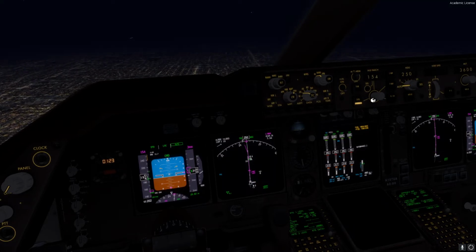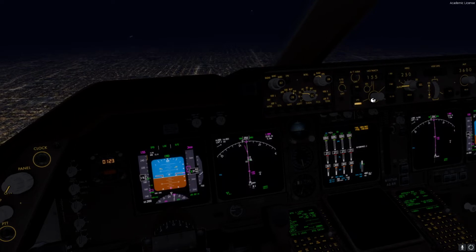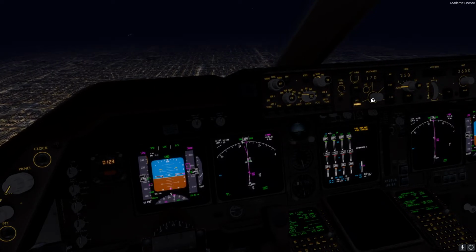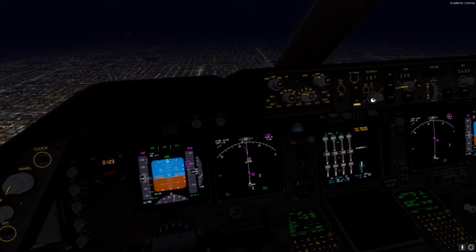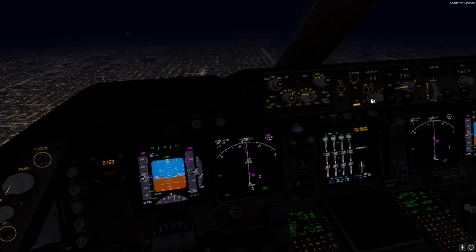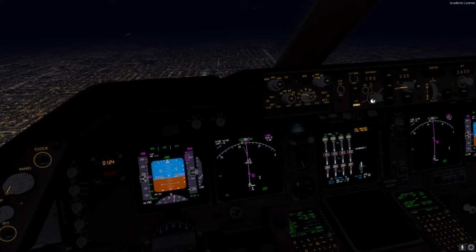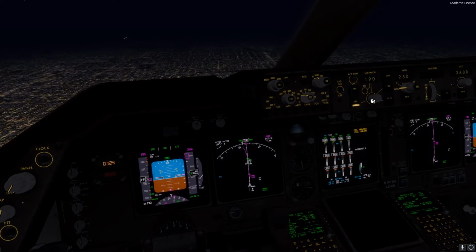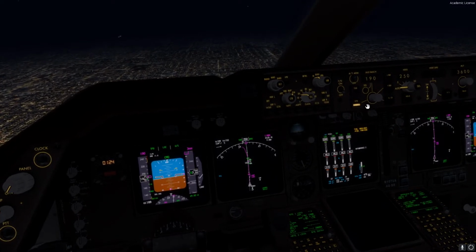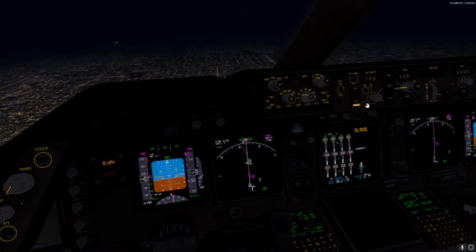I will keep the speed for 180. DACOM 316, if you can, maintain 210 or greater for now. 210 or greater, DACOM 316, sure can. Frontier 111, reduce speed 180 or less. 180 or less, Frontier 111. SoCal approach, United 514 with you, ILS 25 left. United 514, SoCal approach, runway 25 left, clear to land. 25 left, clear to land, United 514 Heavy.